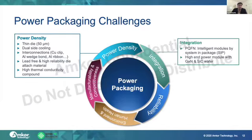But I also want to talk on the integration side. The whole industry is moving towards integrated solutions. That is, you have a controller die with FETs in there and passives all integrated into one package. On the high power module side, now the devices are integrated with a silicon carbide or a GaN die.